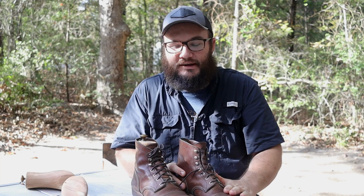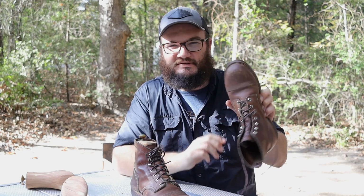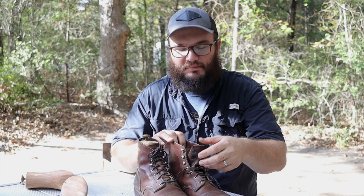I haven't babied it at all. At first, with all my boots, I tend to think I'm going to, but you can tell the toes are scuffed up a bit. With my traveling business, we get in and out of the bed of the truck a lot, and I'm dragging my toe here and there, so I appreciate that extra toe cap. I really haven't babied them at all.